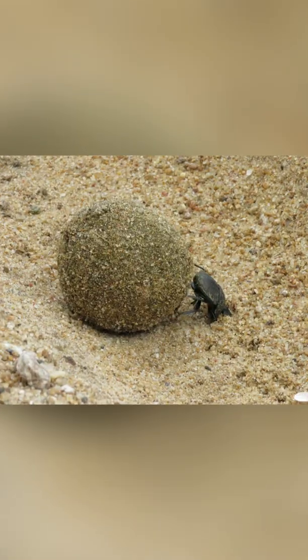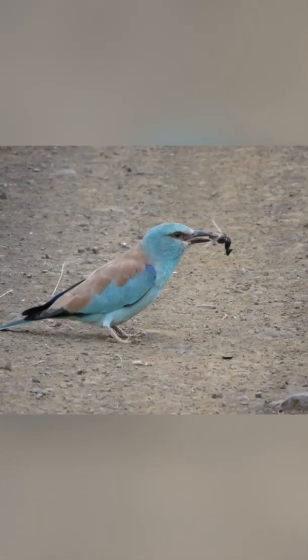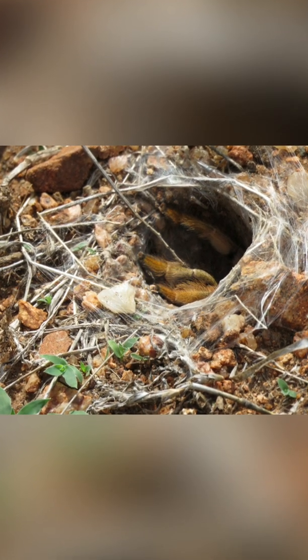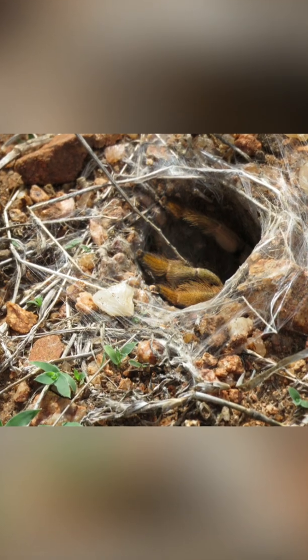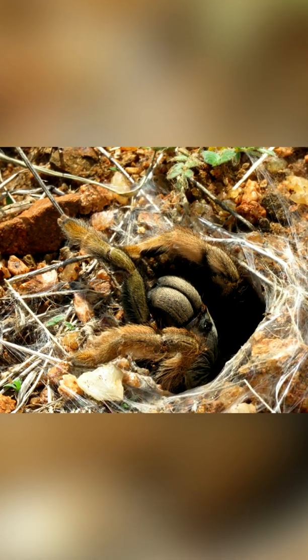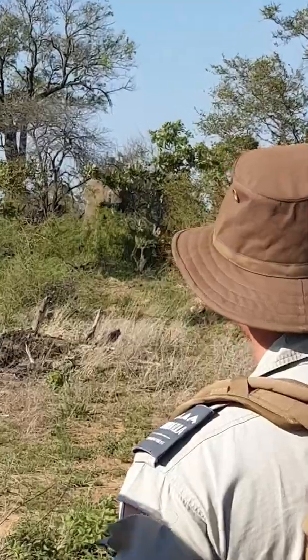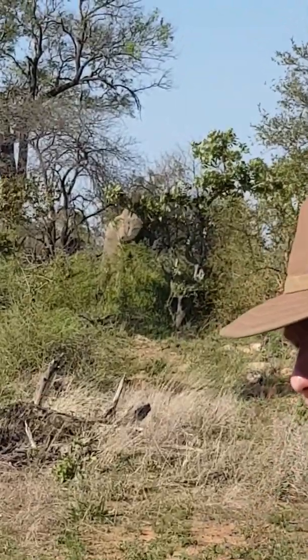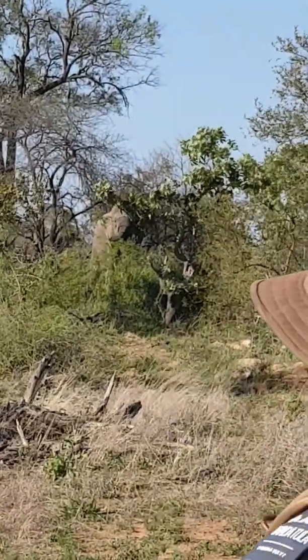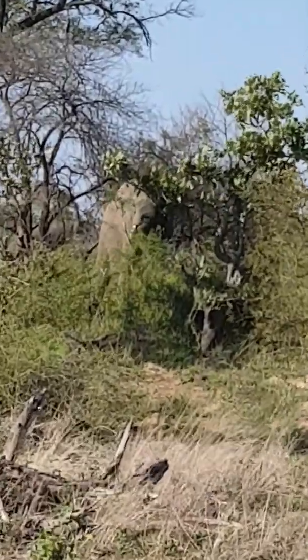Learning about tracks, maybe some dung, medicinal uses of plants and trees, maybe trying to find a baboon spider hole, things like this. Very interesting, and it isn't for everybody. But until you know, I would recommend at least to go once, because it is really an amazing experience to be out there in the wilds on foot. And that's pretty much the 24-hour rundown of what happens on safari.